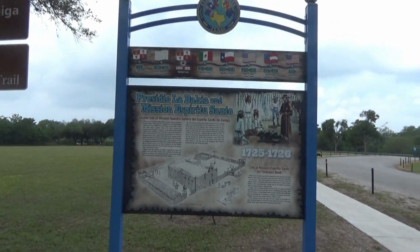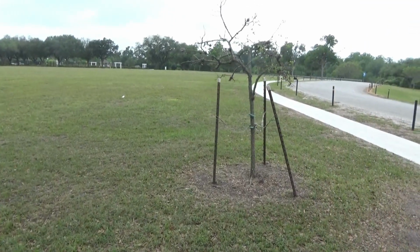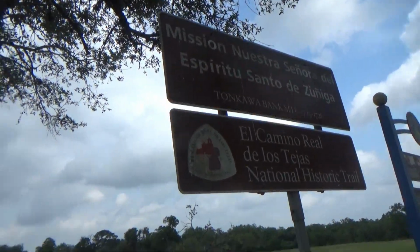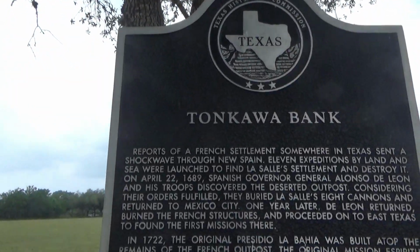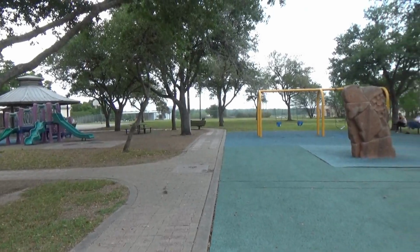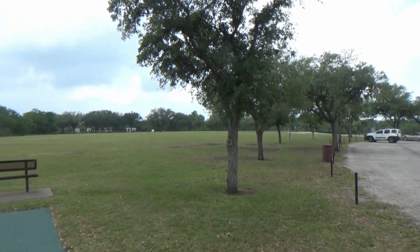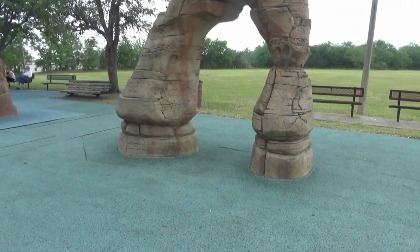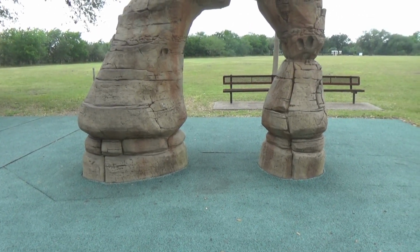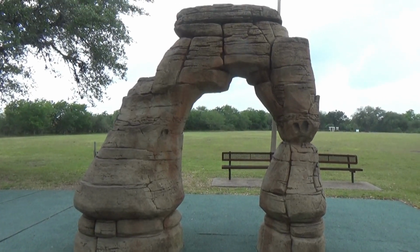This is a historic site, and if that building was once here, it is all gone. Here's some more history if you want to read it. This is a children's playground that is right next to that big lot and the historical marker I just showed you. And this is really interesting. You know what I think this is, folks? It doesn't say, but I recognize the delicate arch from Arches National Park in Utah.